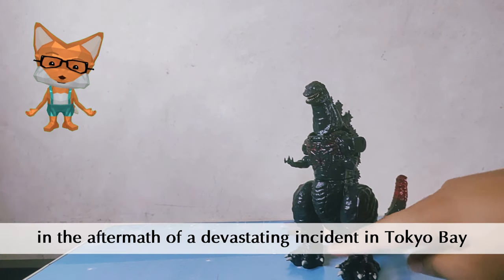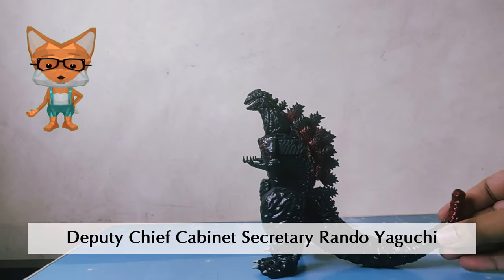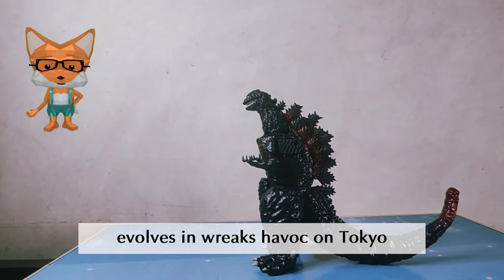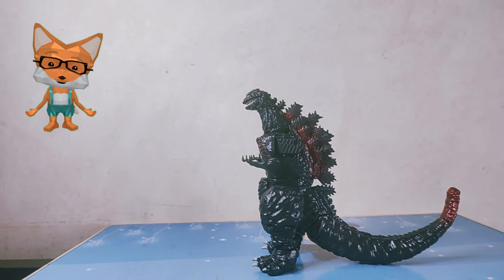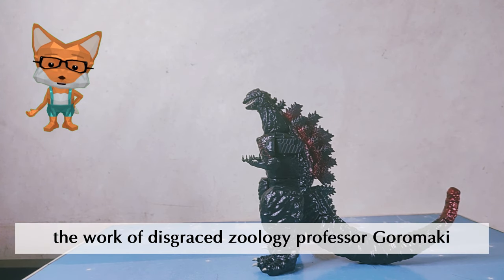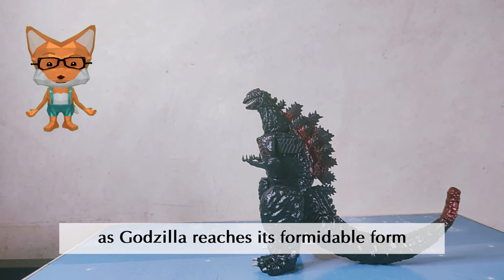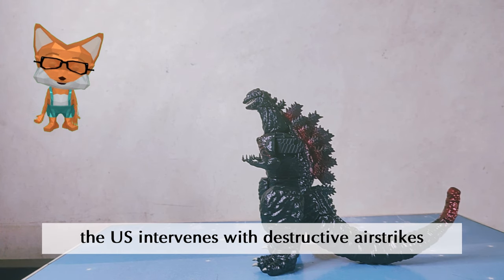In the aftermath of a devastating incident in Tokyo Bay, Deputy Chief Cabinet Secretary Rando Yaguchi suspects a living creature's involvement as chaos ensues. The creature, later named Godzilla, evolves and wreaks havoc on Tokyo, proving resistant to military efforts. Investigating the creature's origins, Yaguchi's team discovers the work of disgraced zoology professor Goro Maki, predicting Godzilla's appearance due to radioactive contamination. As Godzilla reaches its formidable form, the US intervenes with destructive airstrikes.